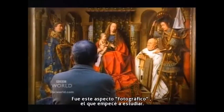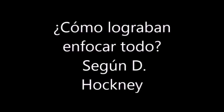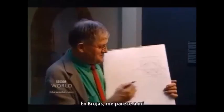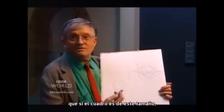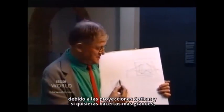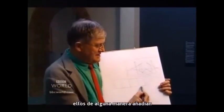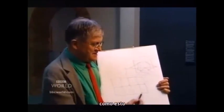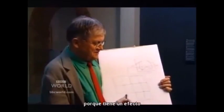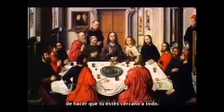It was that photographic look that I was beginning to see. It would seem to me, if their picture is this size because of optical projections and he wanted to make them bigger, they somehow add up like this, because it has an effect of making you close to everything.